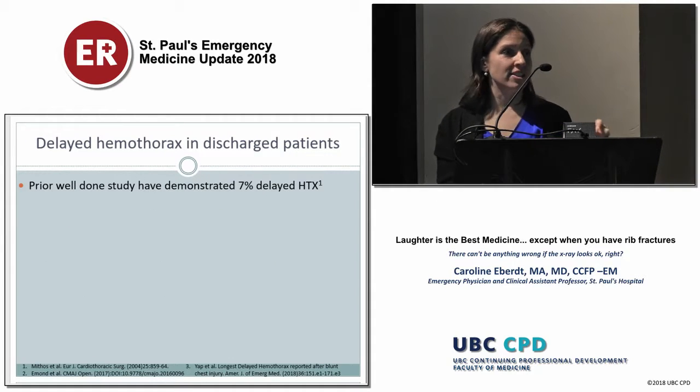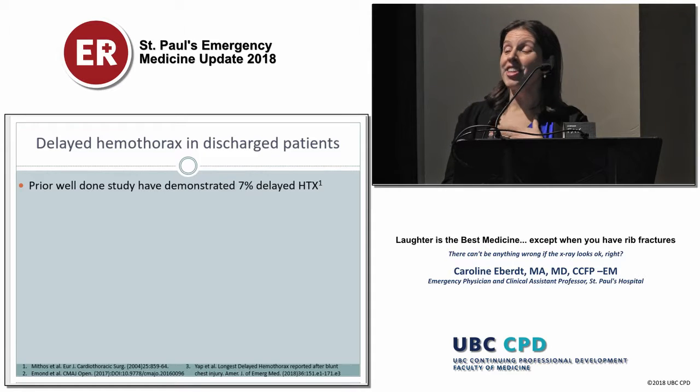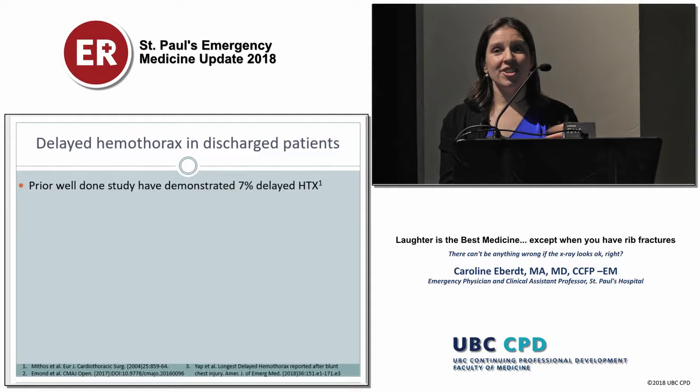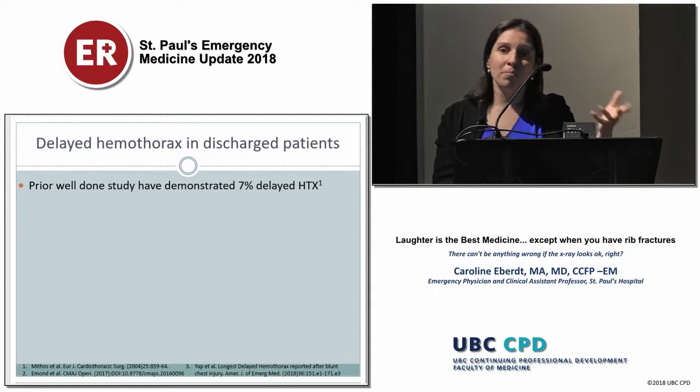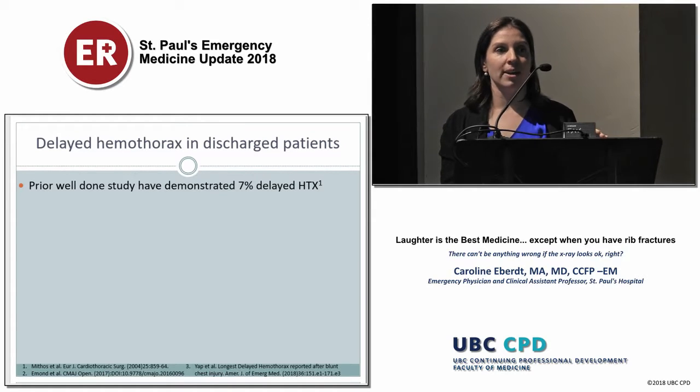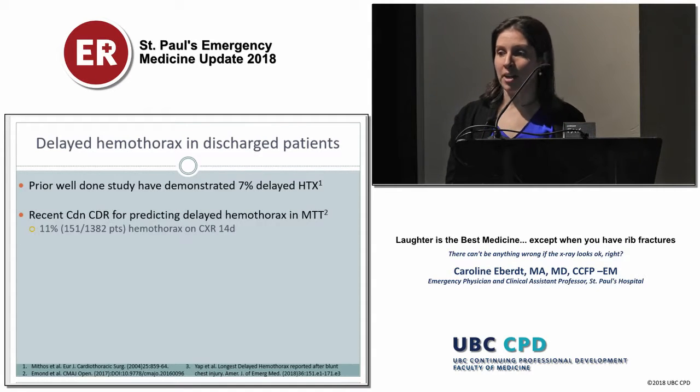Delayed hemothorax in discharge patients. So for me, this was a terrifying new area to read about. Mitos et al., this was a fairly large European study, well, fairly large being 3,000 patients. Minor thoracic trauma rib fracture patients discharged home on the day, so not inpatients. Their rate of delayed hemothorax when they followed patients up at 7 and 14 days was 7%. Most of the patients in this study did require some intervention, and they quantified the amount of fluid on those patients' imaging. I found this humbling.